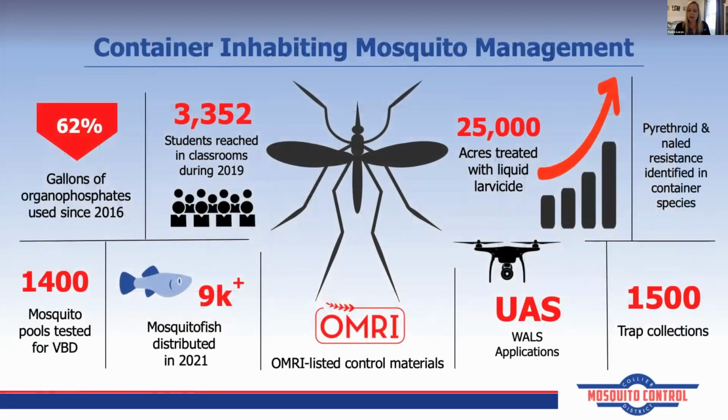And this slide really summarizes our management program when it comes to container-inhabiting mosquito species, using a combination of research and surveillance, extensive resistance testing, education outreach, biological control, and wide area larviciding through our truck and UAS applications. We're able to effectively devise a strategy to combat our container-inhabiting mosquito species.